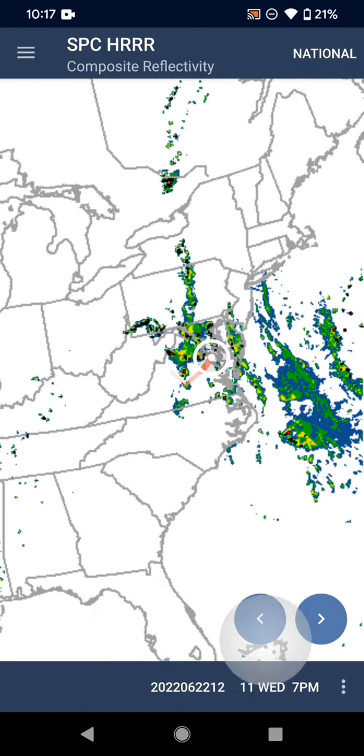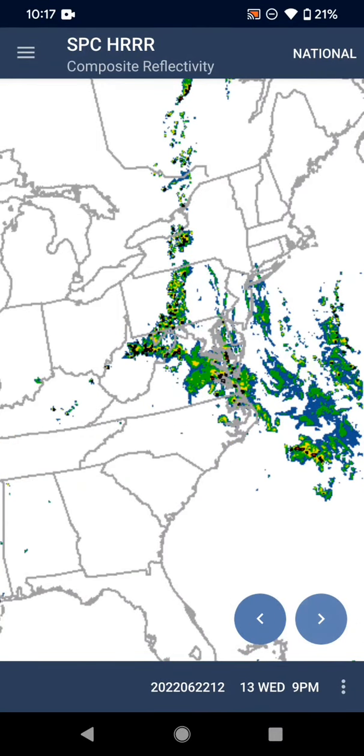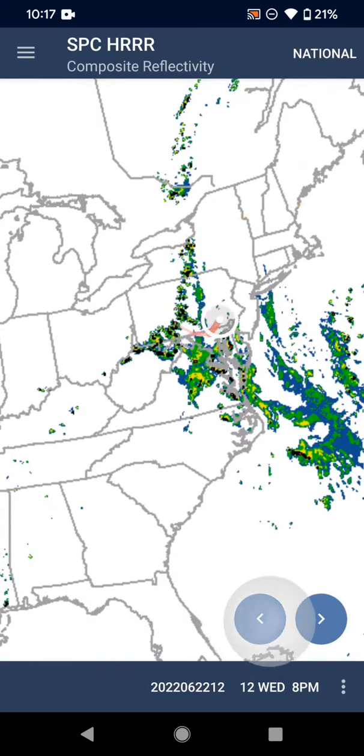As we can see, the storms are kind of coming into a line. We've got some extra storms developing here. They're kind of just everywhere. Like right here, this starts to get interesting. This could be severe also. Could have some hail threat.